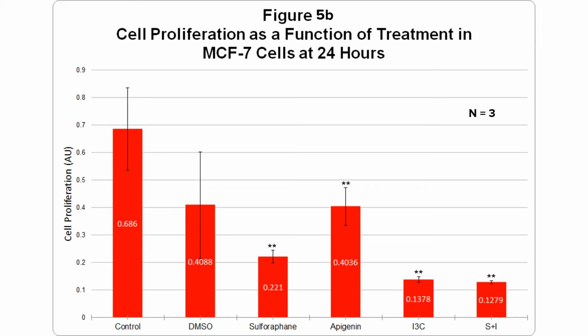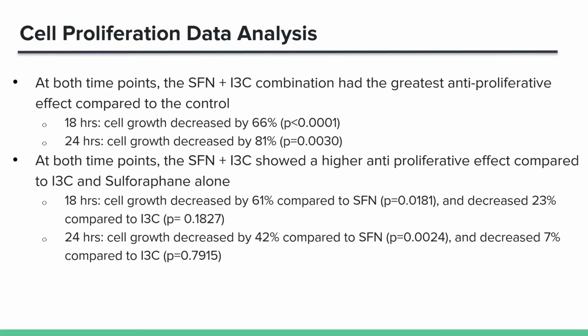As with Figure A, the cell proliferation is on the y-axis and the treatments are on the x-axis. Unfortunately, the S plus A and A plus I combinations were also contaminated, but similar to the previous time point, there's a very clear effect on cell proliferation by the S plus I combination, as it decreased the cell growth by 81% compared to the control. However, compared to the 18-hour time point, the difference between the compounds originally and the combination was less pronounced.